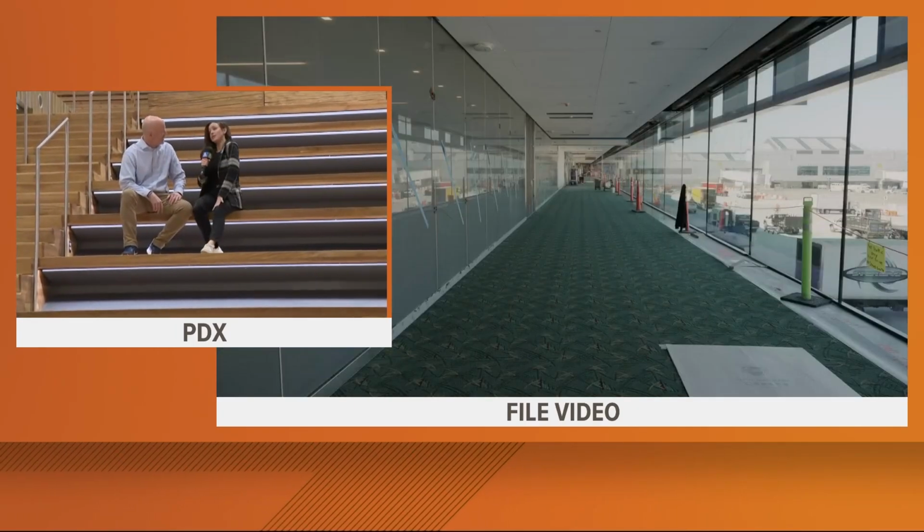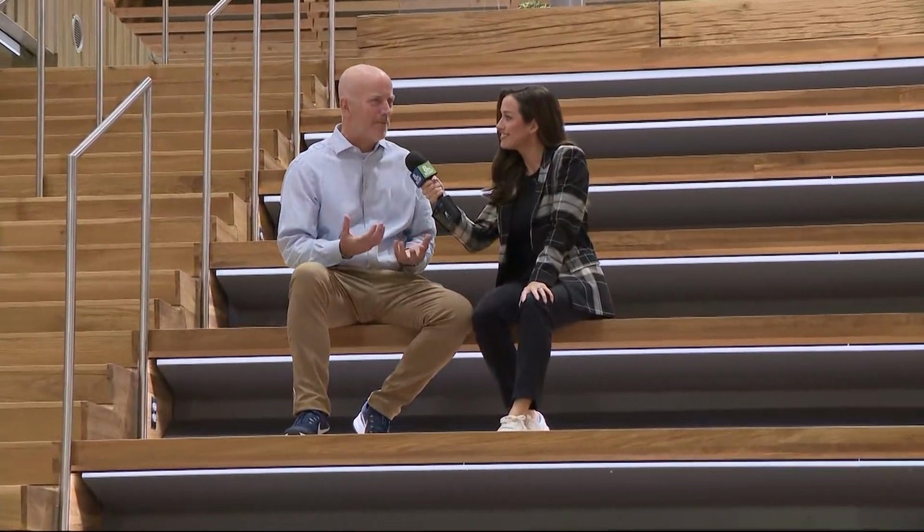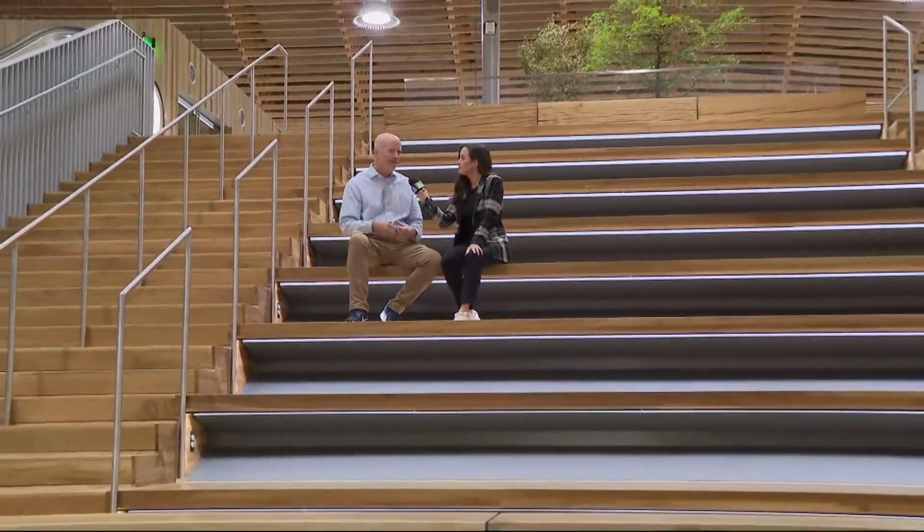So $2 billion, it's a lot of money. Beautiful. It is absolutely beautiful. But how will this better the traveler experience? Oh, well, I think the real question is, how do people feel when they come in? It will honestly give them a lot more flow, so you'll get quicker to your gate, but hopefully it'll also reflect folks' values here in the region.